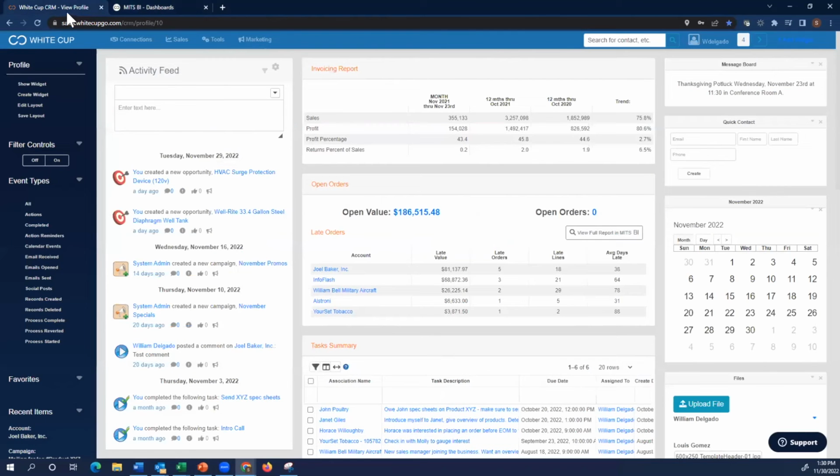Yes, we've had several come through. I will go ahead and read those off to you. All right. The first question is, what does the implementation process look like? Do I need to bring in a third party to help?